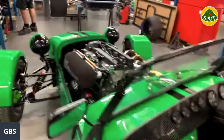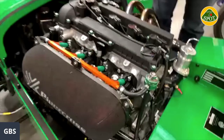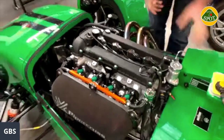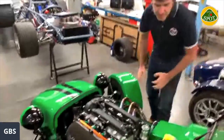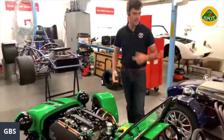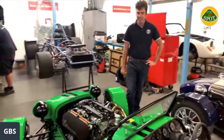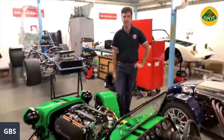Then it's running the 2.5 Duratec. You can see we moved the engine quite a lot further back. So clean. Really nice. Clean scuttle. We just wanted it to look minimal. So clean, I love it. It's really nice, this green one. It's just come back for its first service from the customer down in Bedford.